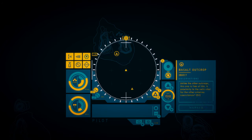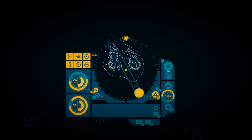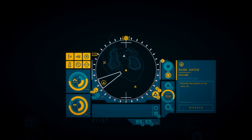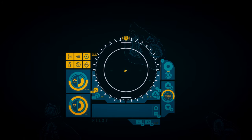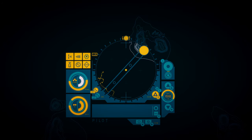Basalt outcrop. Unlike the other outcrops, this one is free of life. Is proximity to the veils vital for the other colony's coexistence? This links back up with where we came from, so it's probably not important, but I want to check it out anyway. Dark water. Outside the reach of the veils, the dark, cool water is a welcome change from the incoherent patterns of light. We seem to be through. No more veils ahead. Clear water. Guess there's no reason to read that.